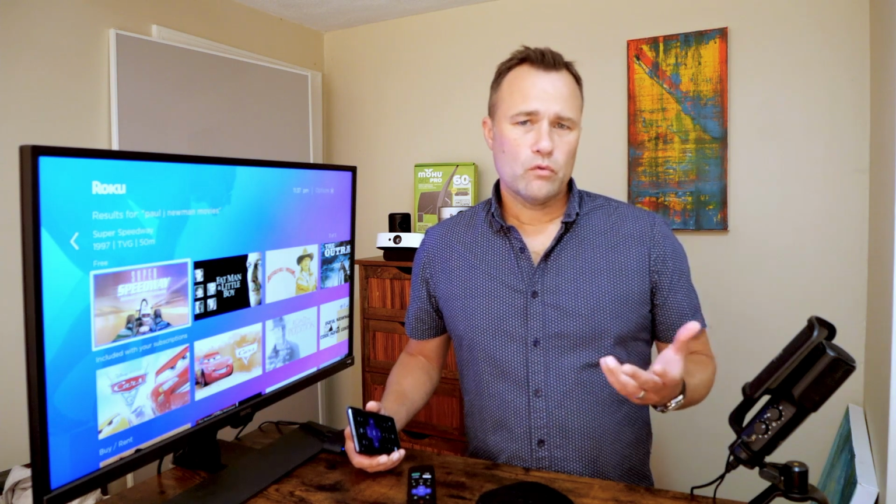You'll notice a button for private listening. You can use Bluetooth headphones, that's what I use on this phone, or if your phone has a headphone jack on the side, you can plug that in and start using private listening on the Express 4K Plus and other Roku models. Private listening is really convenient if you're watching a movie at night and you don't want to disturb someone else who's sleeping in another room or right next to you.